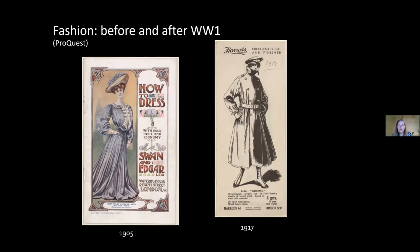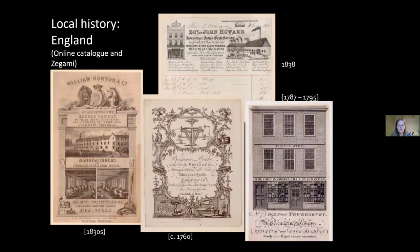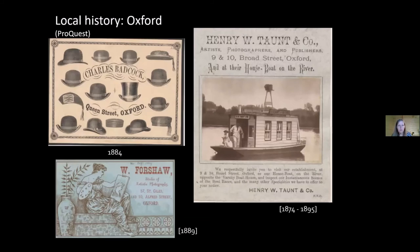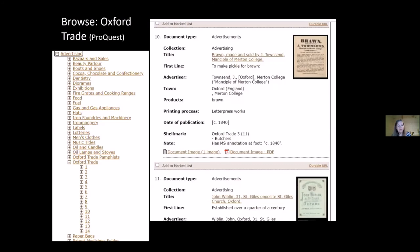The John Johnson collection differs from many collections in London institutions in the importance, quality and quantity of its provincial ephemera. Here we have some Oxford examples that were assembled into an Oxford trade section, which didn't actually exist in Johnson's time, by Michael Turner for the book he wrote with David Vasey on Oxford shops and shopping. These and 207 more substantial Oxford trade pamphlets, mainly catalogues, can be searched and browsed through our ProQuest project.